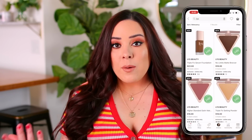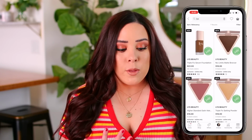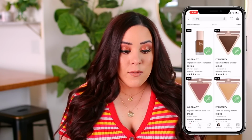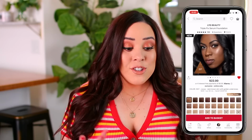Let's start with foundation. There are a few foundations on my list. It's been a while since I've tried a new formula, so I definitely want to pick up one of these. I'm just not sure which one to go with. The first brand is Lys Beauty. I would actually like to try their products in general. I've been hearing really good things about the brand. It is a new brand at Sephora. It's a Black-owned, cruelty-free, vegan beauty brand, and they have a lot of really interesting looking products. Their packaging is different, and it just looks really nice.